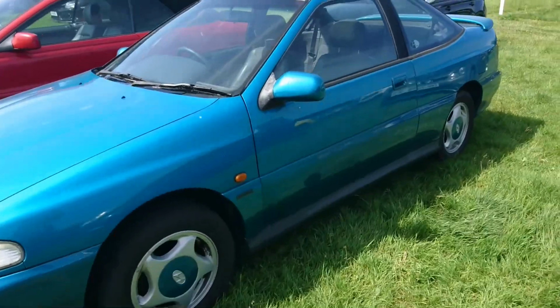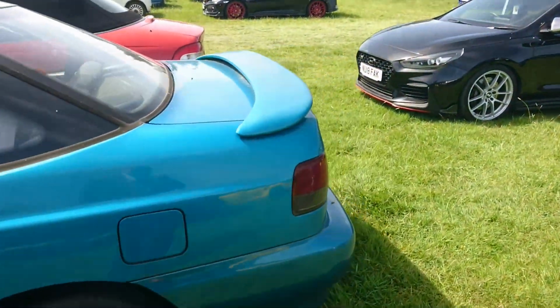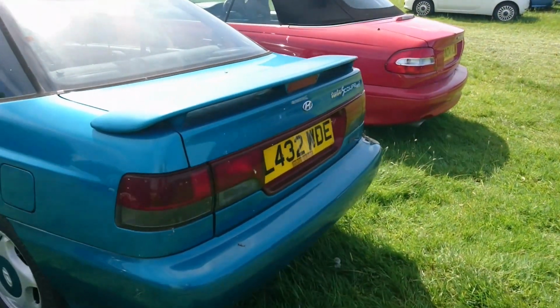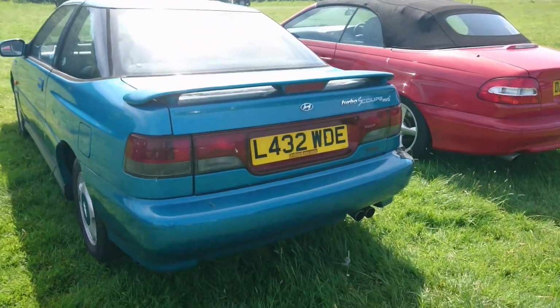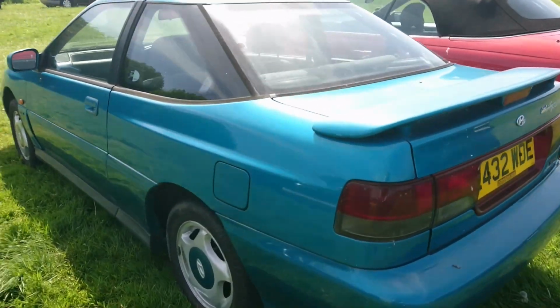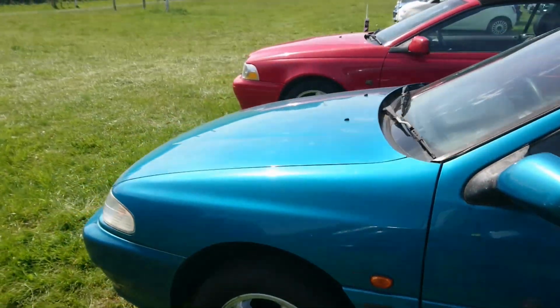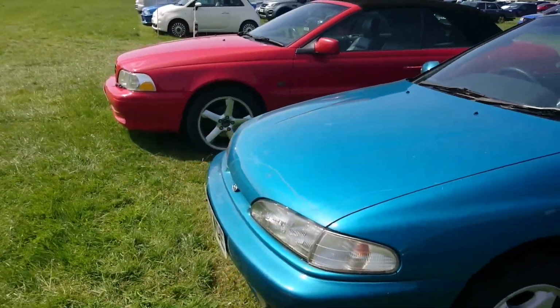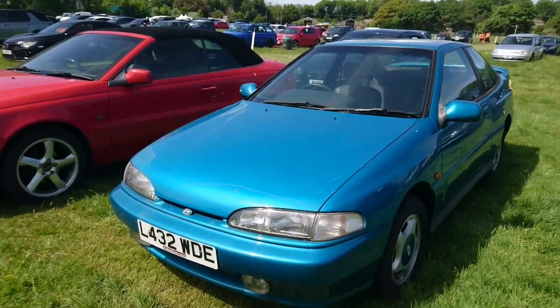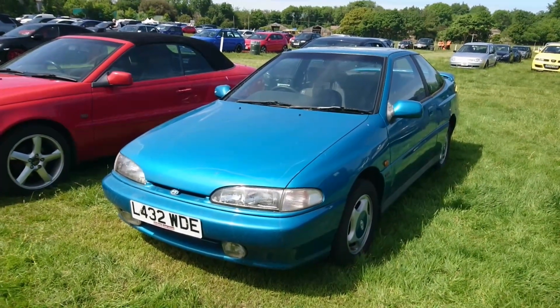1993 to 1994 Hyundai Scoupé, and it's the turbo version. It's the MVTI. It's got pre-1995 plates on it from the Bournemouth area. It's this kind of amazing turquoise colour that was really popular at the time. What a spectacular way to end the video.